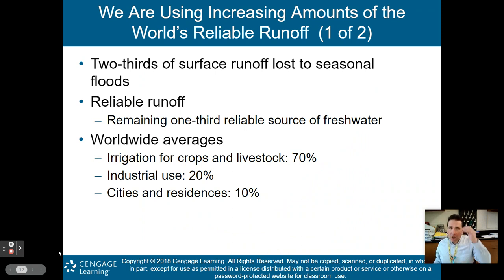All right. We are using increasing amounts of the world's reliable runoff. Two-thirds of surface runoff, however, is lost to seasonal floods. Reliable runoff is the remaining one-third of the freshwater source. So once again, we're not even able to use all of the runoff. We're really only using one-third of it because two-thirds is lost to seasonal floods, which we can't actually access.